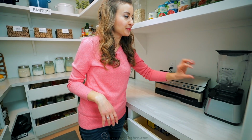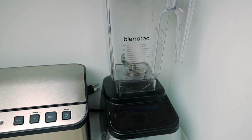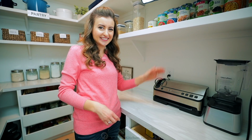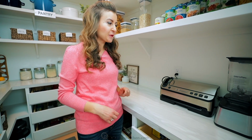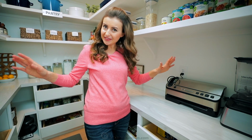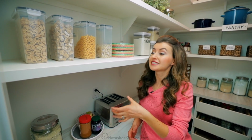And then our blender we like to keep in here because I love this blender. It is a workhorse. It is super powerful, but sometimes it gets a little loud. So we like to keep it in the pantry. Okay, now we're gonna go up to the top shelves. These are the things that we use all the time. Up here, I love that these things are easy to see and easy to grab.